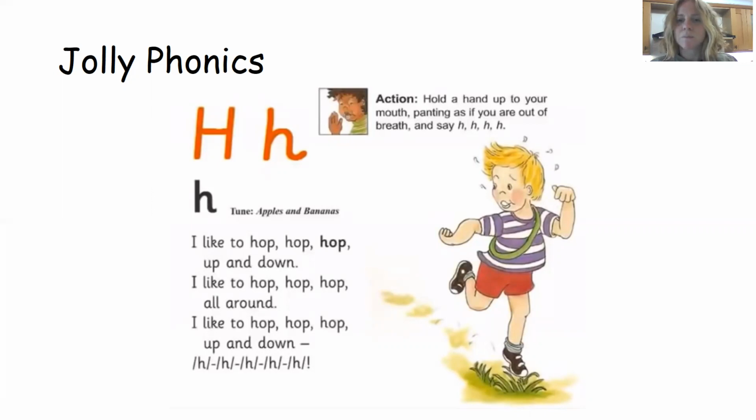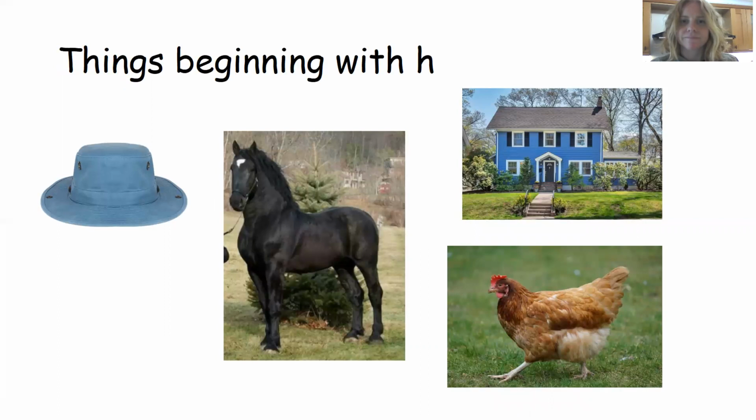Did you sing along with me? Here are some things beginning with that h sound. What do you think the first one is? The h at, h at, hat. Did you get it?